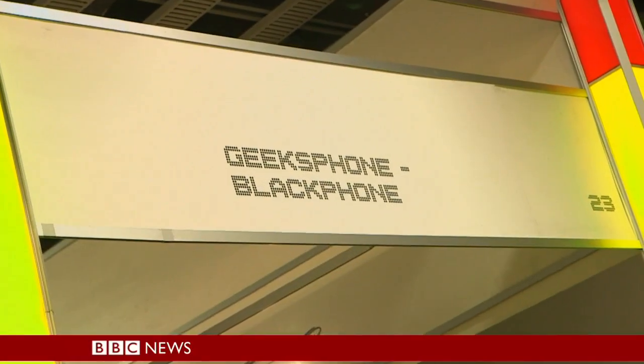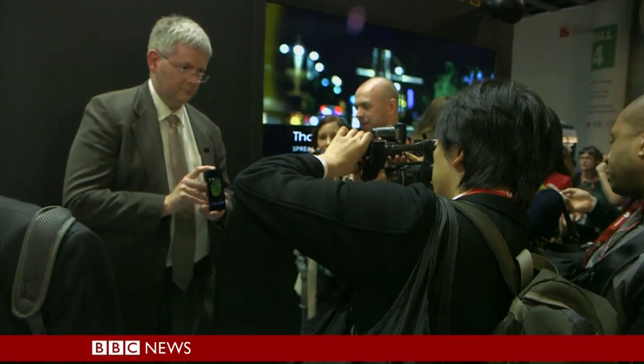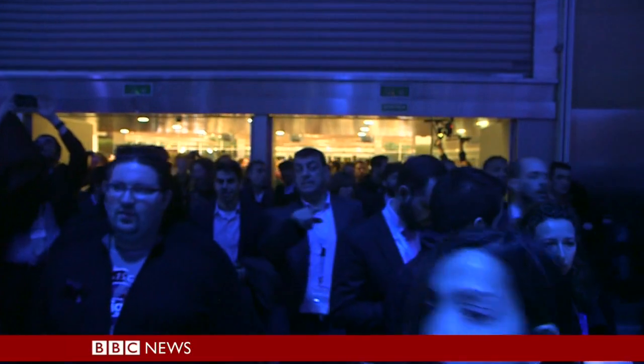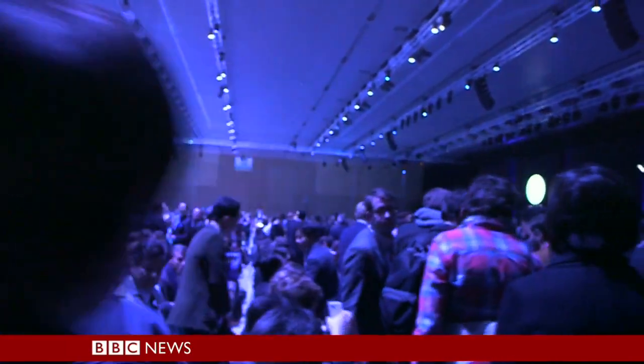And while this might be the most secure phone coming to market, BlackPhone is keen to emphasize it is not completely NSA-proof. Oh, heavens no. If they really wanted to attack just your phone, and they made it a priority, they would find a way in. A low-key launch then for a quiet phone. But not all announcements were quite that subtle.